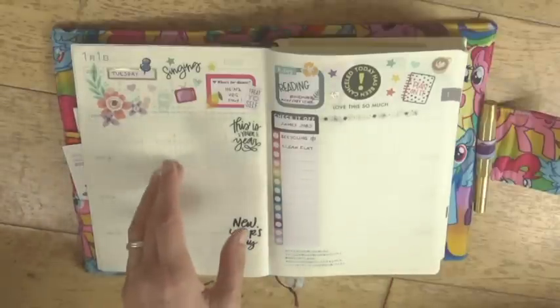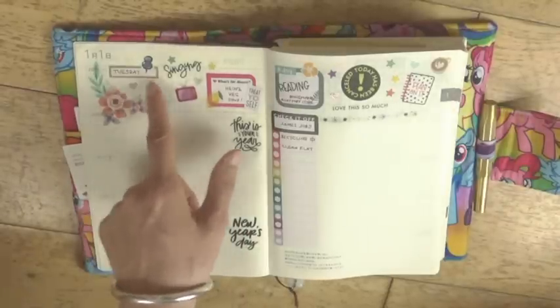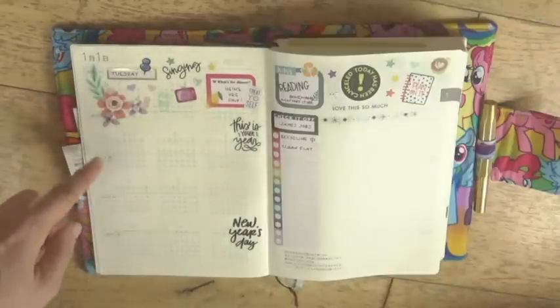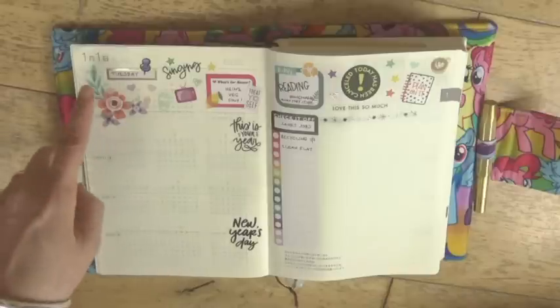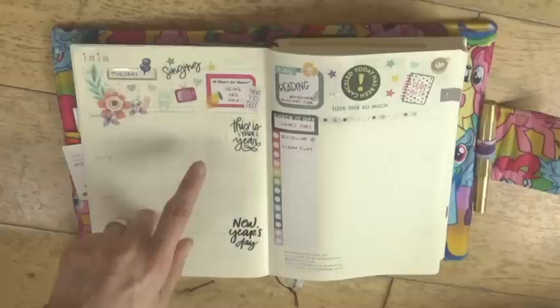But other than that, the basic setup is that I put the English day of the week in here, because as I said, James and I are both using this, and I have kind of got used to the Japanese days of the week from my other Hobonichis, but James hasn't, so he asked if I could put the English in here, so I have.